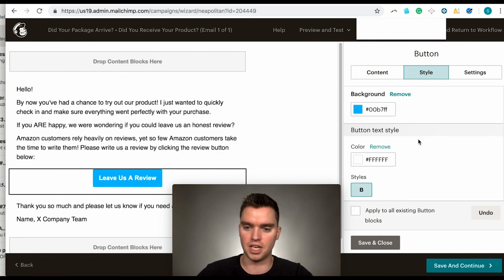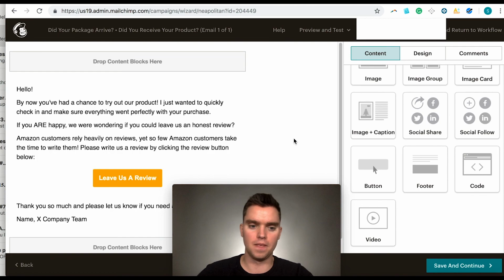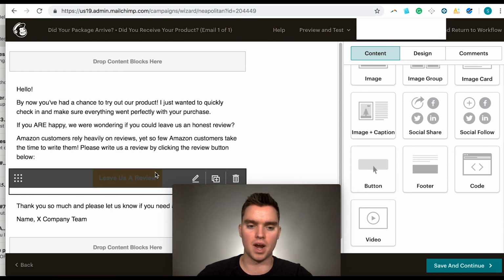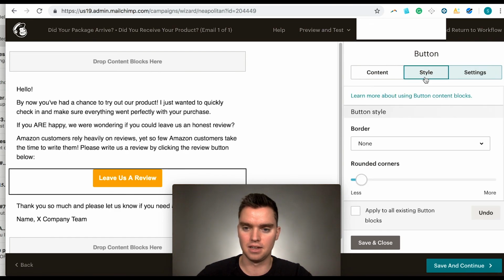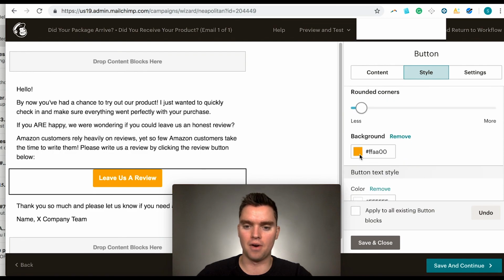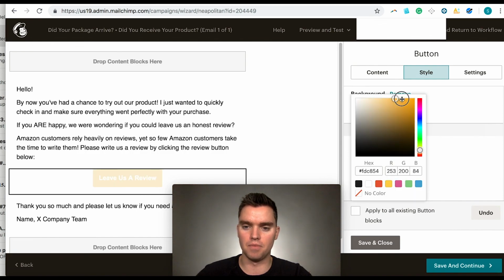We're going to change this. You can literally use Amazon's exact color code, you can look up Amazon's exact color code, but I just basically went in and made this orange. I don't know why it keeps exiting me out of this. Let me go back to style. We go back to style, scroll down, and then right here I just clicked on background. I basically dragged the circle all the way over. I know, really professional, right?